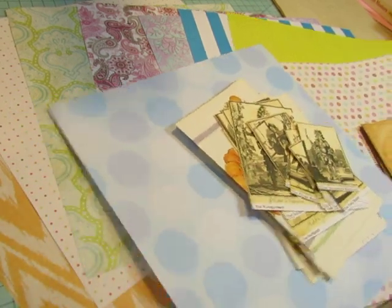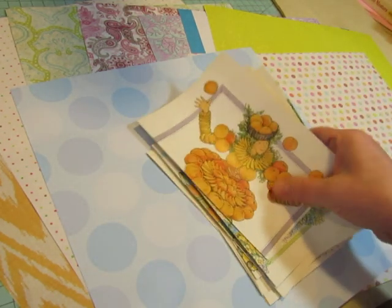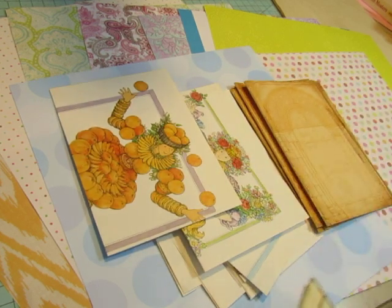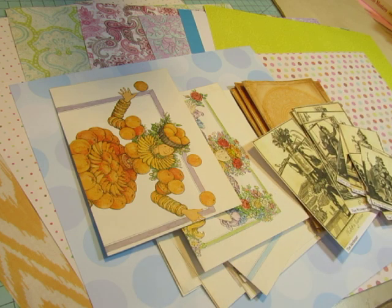Those are the scrapbook pages. And of course these look great with them. That looks like a really fun book right there. Adding those, they're pretty neutral, so that's okay. And then adding these. I think I like this better. I think I'm going to go with these pages.